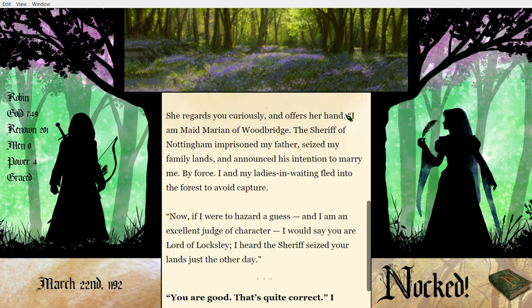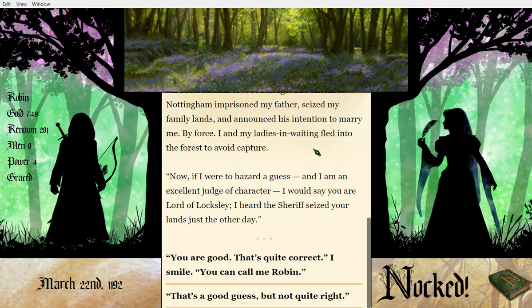She regards you curiously and offers her hand. I am Maid Marianne of Woodbridge. The Sheriff of Nottingham imprisoned my father and seized my family lands and announced his intention to marry me by force. I and my ladies-in-waiting fled into the forest to avoid capture. Brave woman. Now, if I were to hazard a guess, and I am an excellent judge of character, I would say you are a Lord of Locksley. I heard the Sheriff seize your lands just the other day.